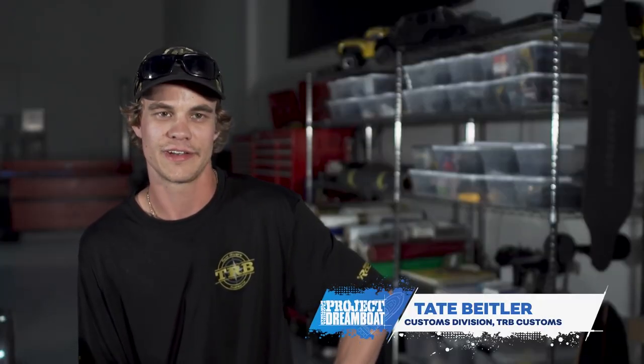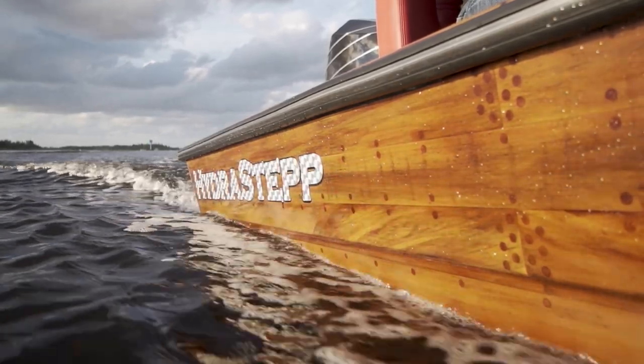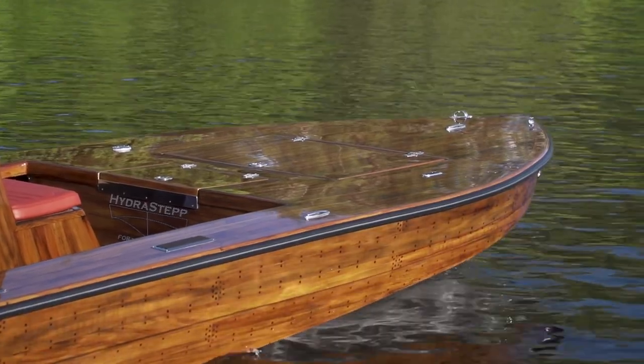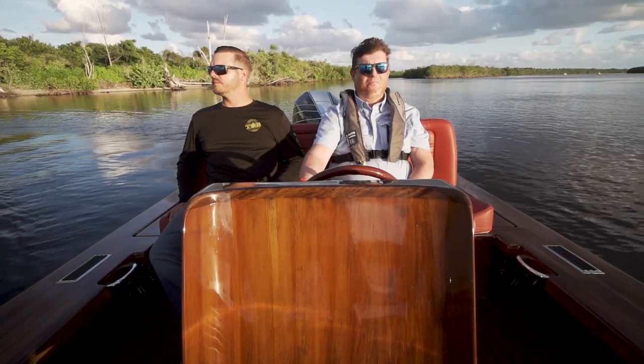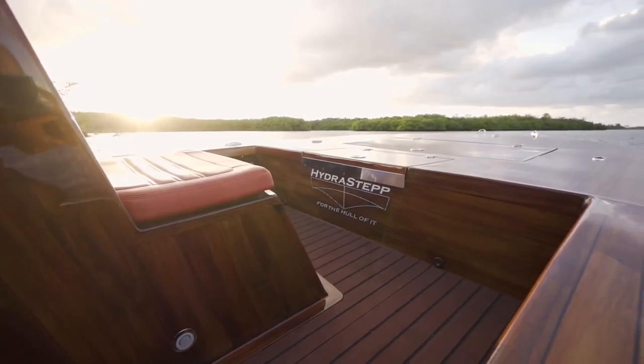Man, my favorite part of this boat would have to be just the detail that Dale went into on all this hand paint and all this airbrush, man. It's just absolutely beautiful. And you can't make that up, man. That's straight from the heart, and that's him.